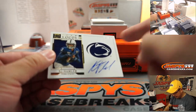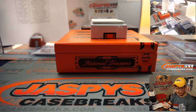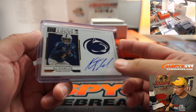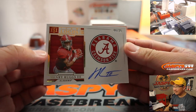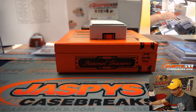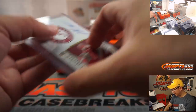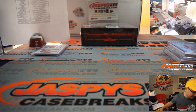A couple more here. We've got KJ Hamler, 17 out of 25, going to the Broncos. That will be for David. And the last one here is Henry Ruggs. There he is. 6 out of 25. Nice on-card auto for Adam Kupperman, who picked up my Raiders. Had a bit of a hamstring issue, but I think he's practicing. So hopefully he'll be in action. He can at least stretch the field a little bit. Try to keep defenses honest. Should unlock the Raiders' offense, which has struggled a little bit without him and Brian Edwards, to be honest with you.